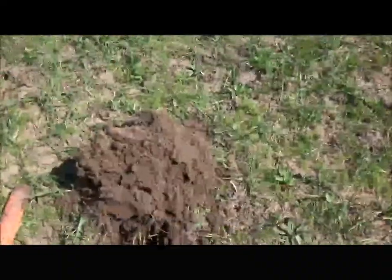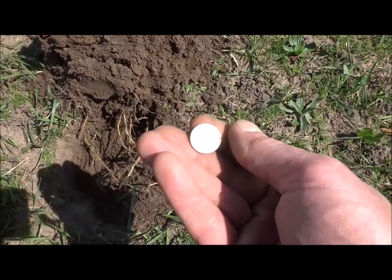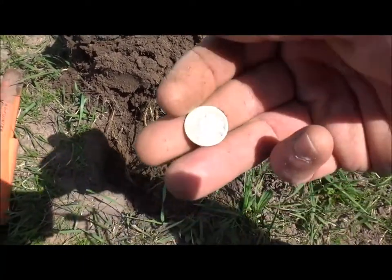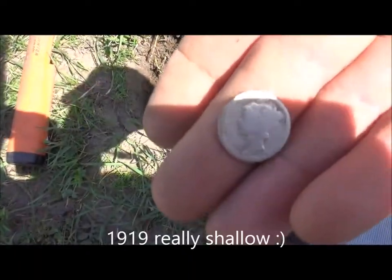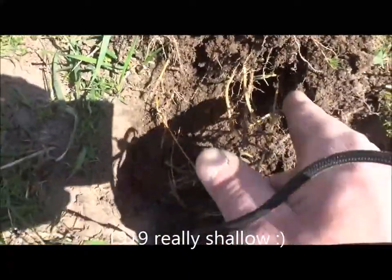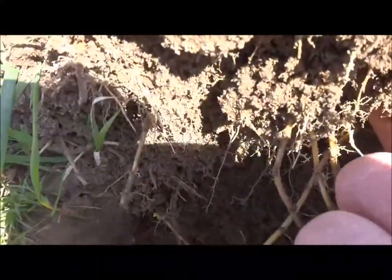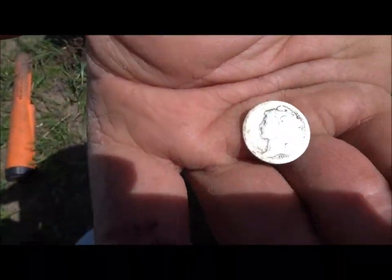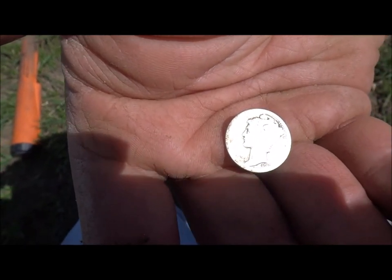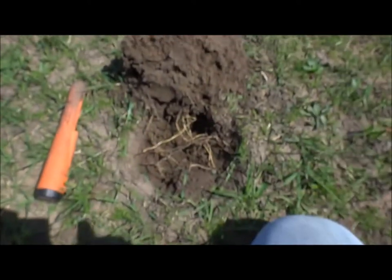Well, hopefully the wind's not too bad, but I just got silver number 2, which was really unexpected. It was reading about 4 inches down, but it's a worn Merc and it's a 19 something. But actually, it was right barely underneath the surface, and I just messed it up with the plug starting off. So it was only maybe an inch or two down. It looks like 1918 or 1919 maybe. I don't know, pretty worn, but I'll take it. That's silver 2 for the day. Awesome.